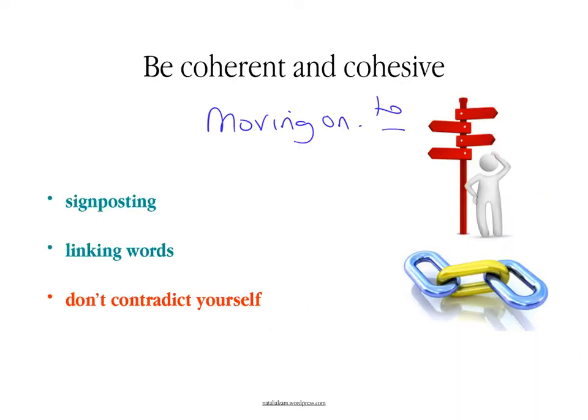This is especially true for the monologue. We said that you're going to have a set of guiding questions, but even if they are independent questions, try and be cohesive. Try and find a connection and a relation between these guiding questions, and try to signpost it, to say where you are and say what you're going to talk about next. So if you have started talking about this and then you're going to change to a different subject, then you can say moving on to, or regarding this, or about that. So try to signpost it, as I say, indicate where you are, but also try and use linking words.